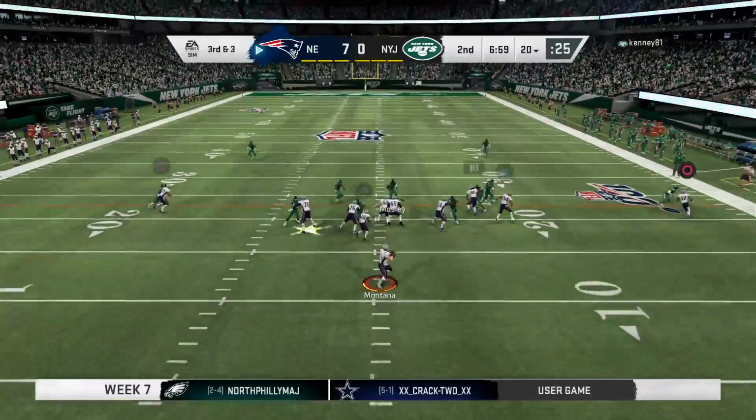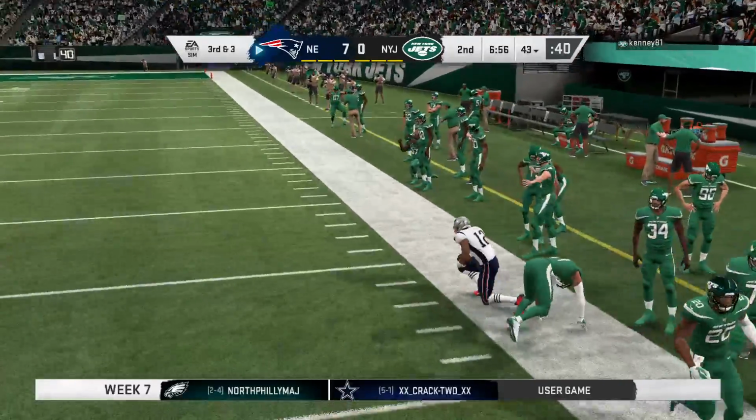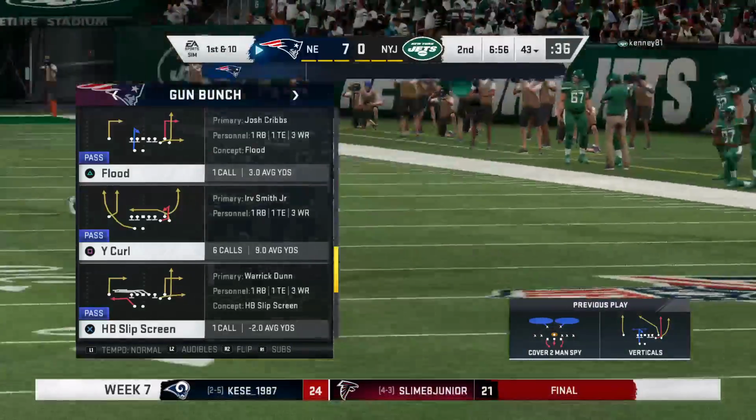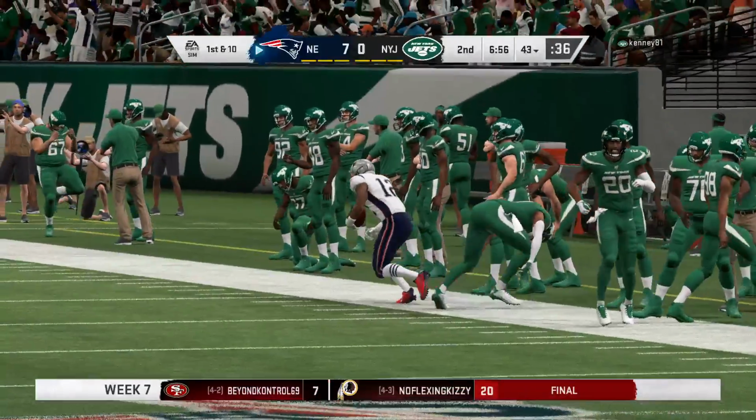Get it! He'll look to throw. This is caught. It's Cooks. And past the 40 before he's out of bounds. A well-executed 22-yard gain. A gain of 22 yards.